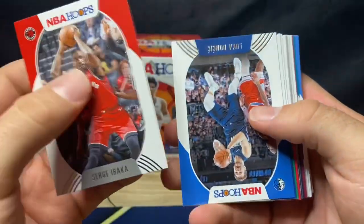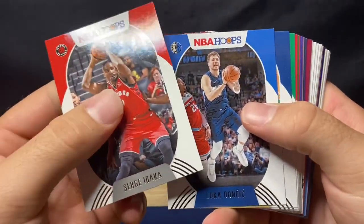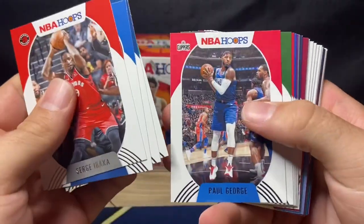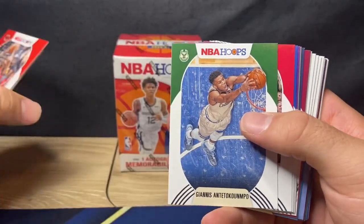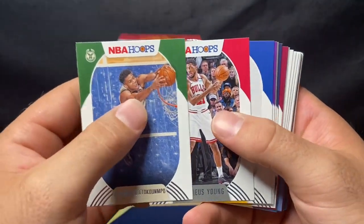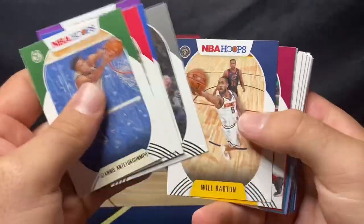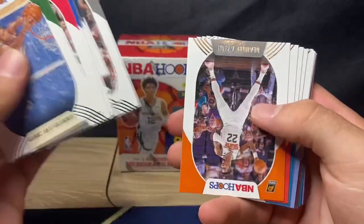Cool design. It's Luca. Jackson Hayes. Gordon Hayward. Paul George. Giannis Antetokounmpo. Shout out to Giannis. He got the MVP of the All-Star game. 16-16, didn't miss a shot. Will Barton. Andre Drummond. Lonnie Walker.